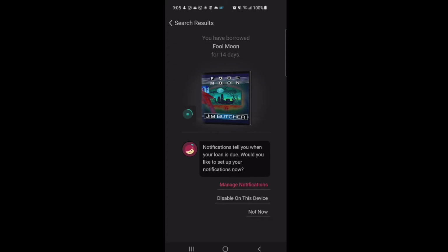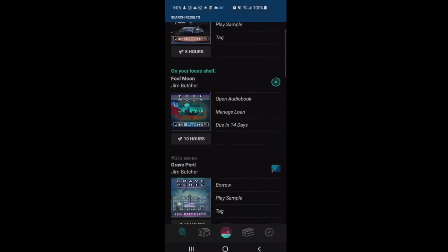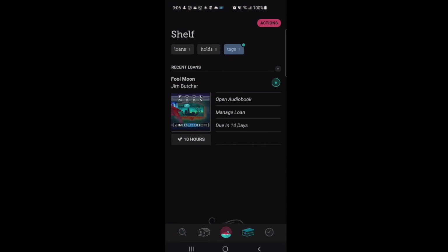So once it finishes the download, you will have access to the audiobook through Libby and will be able to listen to it at any point you want over the next 2 weeks. And then when you go back to what is essentially your shelf, which is the books tab right here, that is going to be the collection of books that you have checked out from Libby. Again, I don't remember what the limits are, and they may differ from institution to institution, but the loan period is 14 days, and there aren't any late fees with Libby.